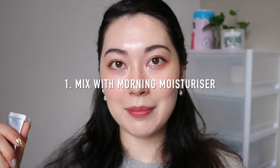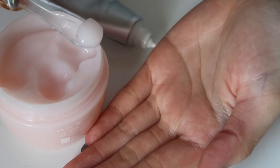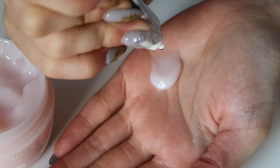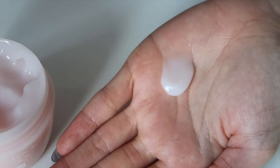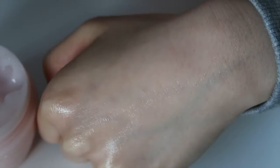And lastly, I did try mixing it in with moisturizer as well. Usually I did this in the AM. I thought it was a lot quicker just being able to mix it in with my moisturizer and just pop it on. I think it worked well. It mixed with pretty much any moisturizer I tried, and it definitely made it easier to absorb into the skin. And I also used it twice a day in this way.